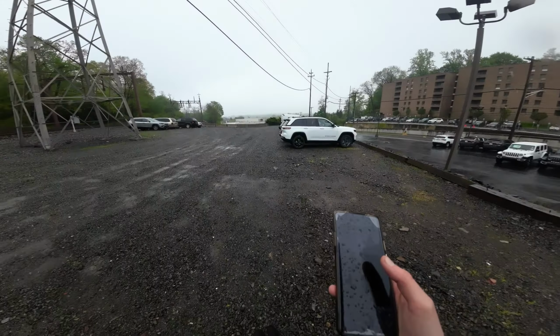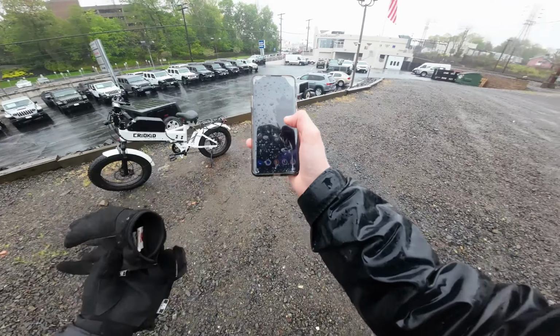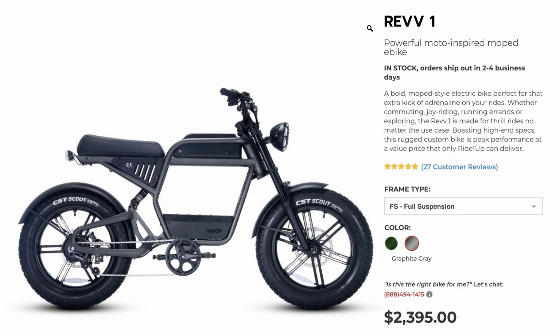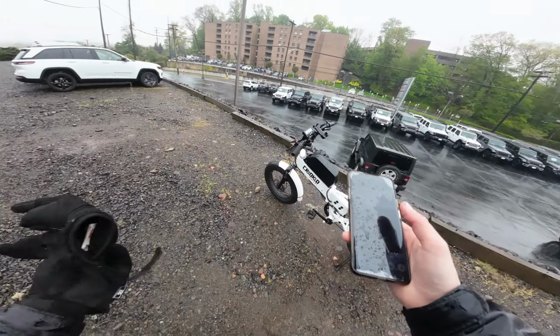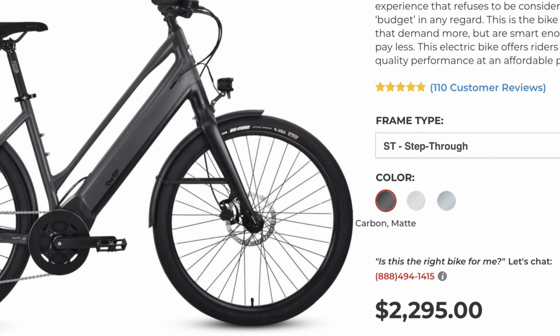Okay, it's officially beginning to rain again, so I think I'm going to skip my third bike I was going to tell you guys about because, to be honest, I'm not that enthusiastic about it. It's the Prodigy by Ride One Up. I love this company. They make very high quality products. You guys are probably familiar with the Rev 1 they just released. The Prodigy is their mid-drive offering, but to be honest, it's kind of underpowered. It's 250 watts, a small 36 volt battery, no suspension, and it's like $2,300.